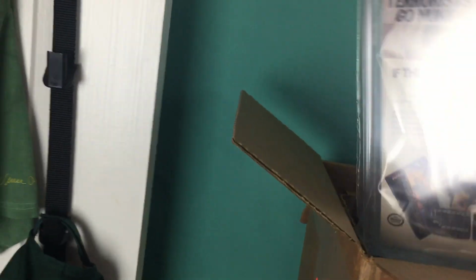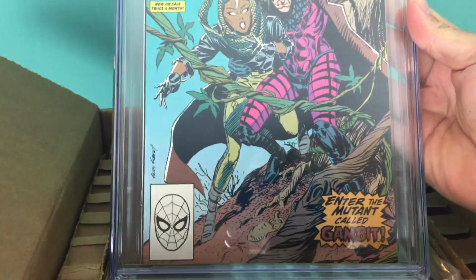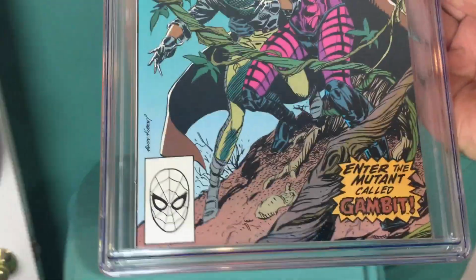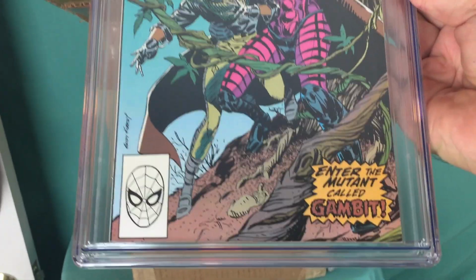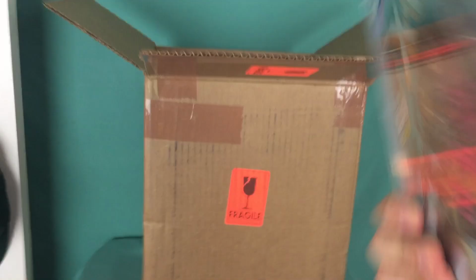Next is another X-Men 266, and that's a little bit better. This was a better copy of the two, 9.6. First Gambit. Once again, this was a hot book back in the 90s, and then it cooled off a bit, and then it picked back up again. In fact, it looks like all the keys, what's happening, to be honest with you, is people are picking up these first appearances in anticipation of movies and stuff like that. So you can't find cheap, important books, unfortunately. The word has gone out, and there's big money in it now, so the stuff is kind of blowing up. But anyway, that's a nice book. Put him over there.